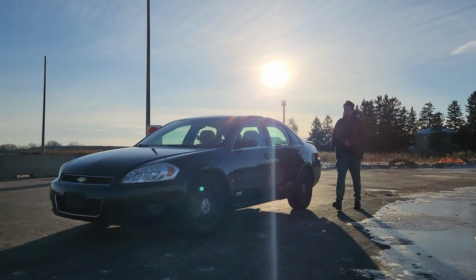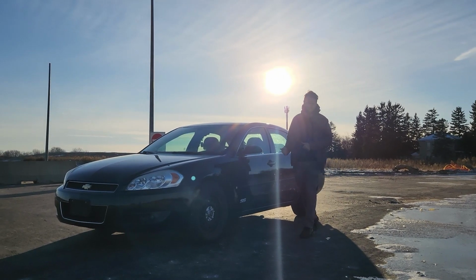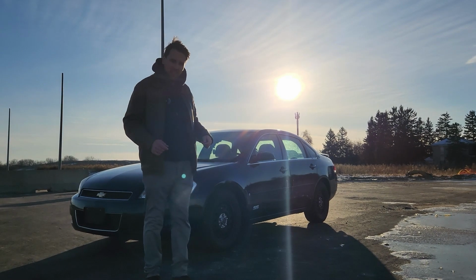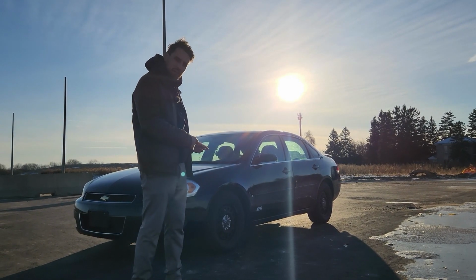This here is an Impala SS powered by an LS4 V8, putting out 303 horsepower. And at one time, when I was a kid, this was my dream car. There's a story I want to tell you guys about.